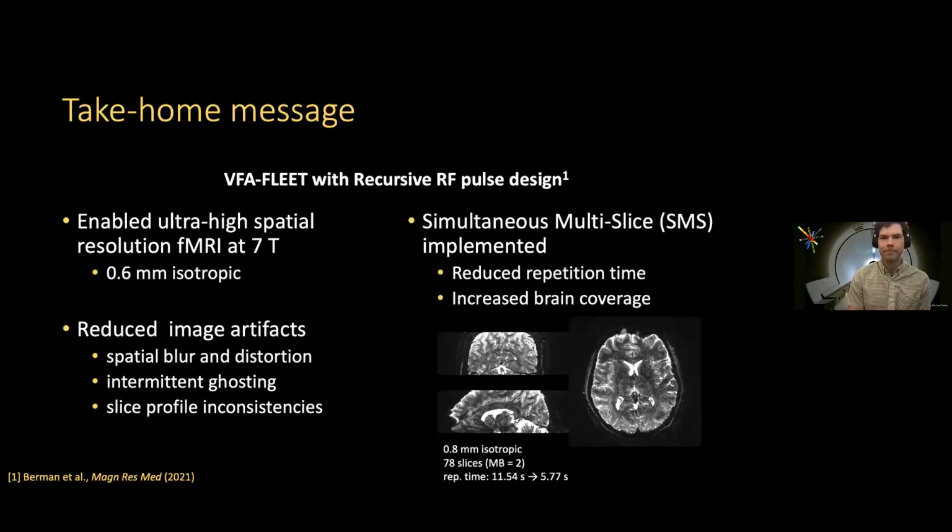One of the limitations of this technique, though, is, of course, the temporal resolution, because our volume TR is now extended by however many shots we use. So I've implemented a SMS version of this as well to help reduce the repetition time and/or increase the amount of brain coverage that we have.